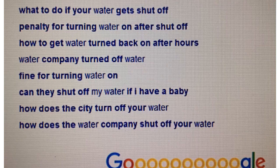Another question on here is, is there a penalty for turning water on after shutoff? Now, being someone who has struggled financially on and off, I have had my water turned off before. There definitely is a penalty, and my penalty when it happened to me last year was $50, I believe, which is steep. So whatever you can do to avoid getting your water turned off, try to do it, because at least in my case, the penalty was large, okay? Hard to bounce back from.